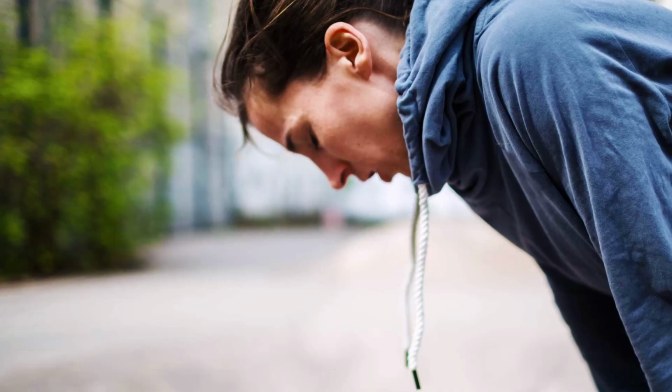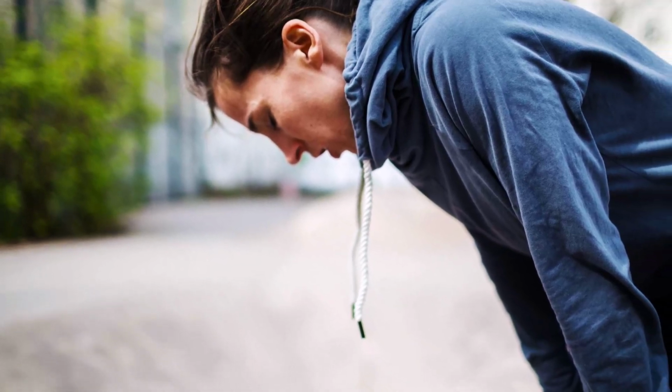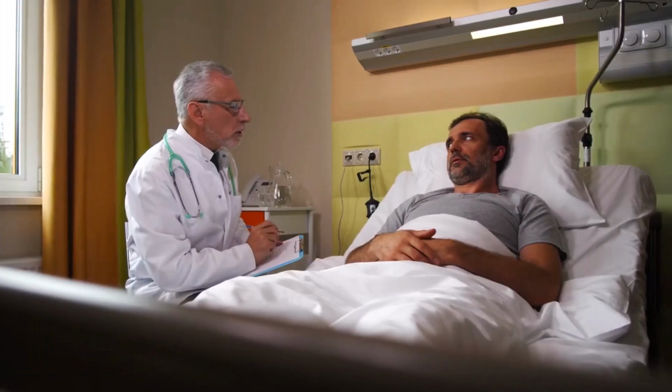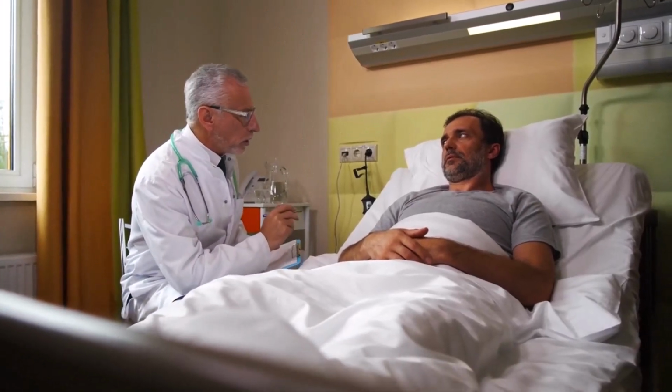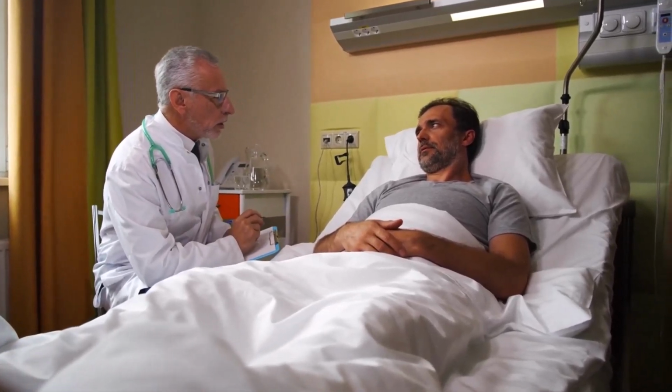Track symptoms closely. Being aware of symptoms like shortness of breath, weight changes, or swelling is essential. Sudden changes, especially after a diet shift, illness, or stressful event, can affect heart function. Monitoring these signs and sharing any changes with your healthcare provider can lead to timely interventions.